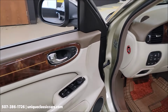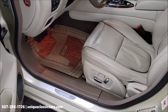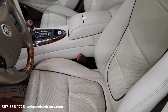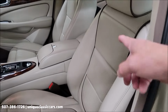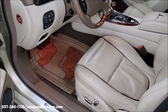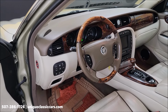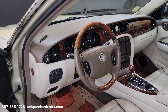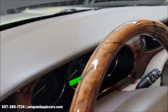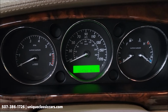Your modern amenities with your memory seats, and of course, power windows, power locks, power mirrors, power seats both sides, and actually power headrests for up and down. You can see the condition of them. Leather still in nice shape. Power column as far as tilt and telescopic. There's your exact miles, 109,348.